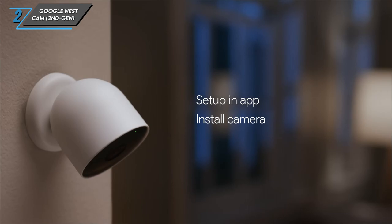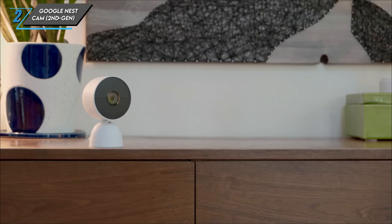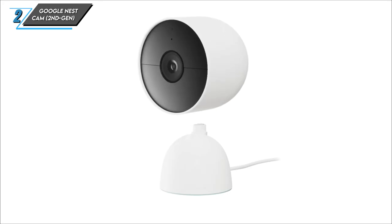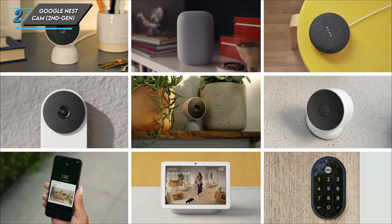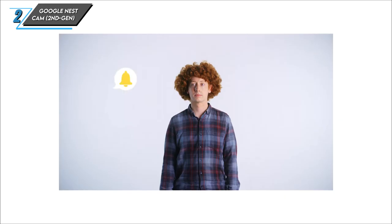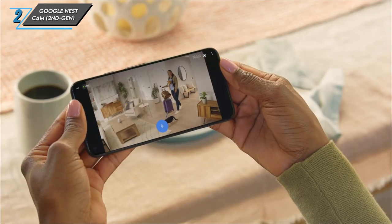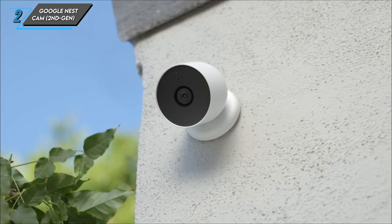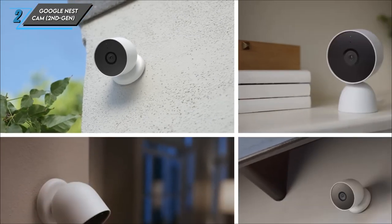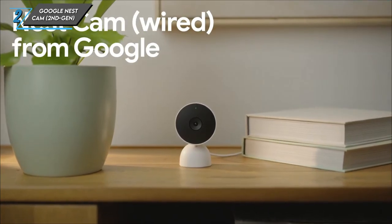But let's talk about why this cam stands out. With 1080p HD quality, two-way audio, and night vision with HDR, it's got all the essential security features you need. Plus, that magnetic base? It's a game changer for quick recharges. And here's the kicker: Google Nest offers 3 hours of free cloud storage, no subscription required. That means you can access your footage without any monthly fees, though you may miss out on some advanced AI features.